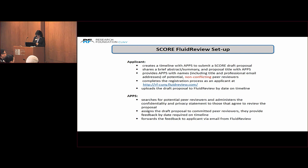You're going to create a timeline with us to submit a draft proposal. You're going to share a brief summary and proposal title with APPS, and you're going to provide us with potential peer reviewers. And I highlighted non-conflicting. You would be surprised. Sometimes we receive potential reviewers that are co-PIs and consultants. That's a no-no. Then you're going to complete the registration process as an applicant at rf-cuny.fluidreview.com, and you're going to upload the proposal to Fluid Review by the date that we agreed upon. And that's it, you're done.